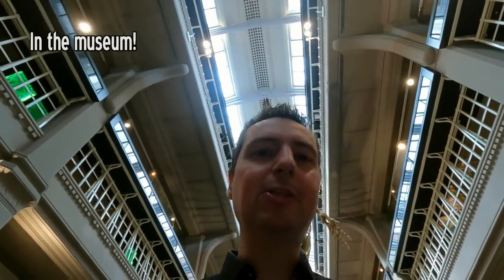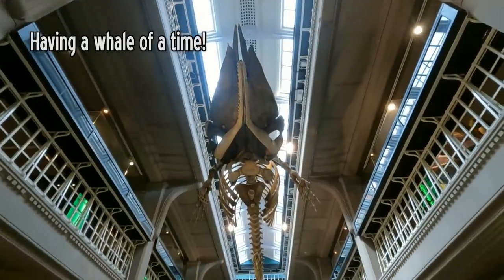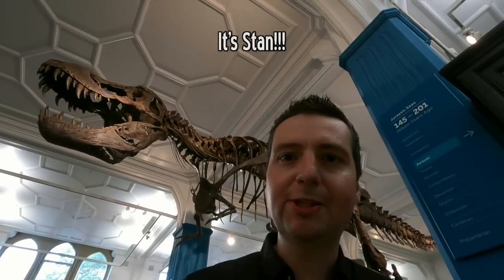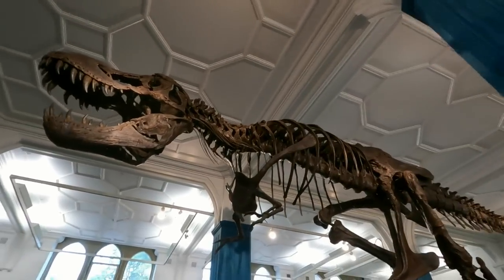I'm now in the Manchester Museum. One of the most famous exhibits behind me, Stan the T-Rex. So there you go, Manchester Museum. Definitely worth a visit. And I really must go and see Jonathan now.